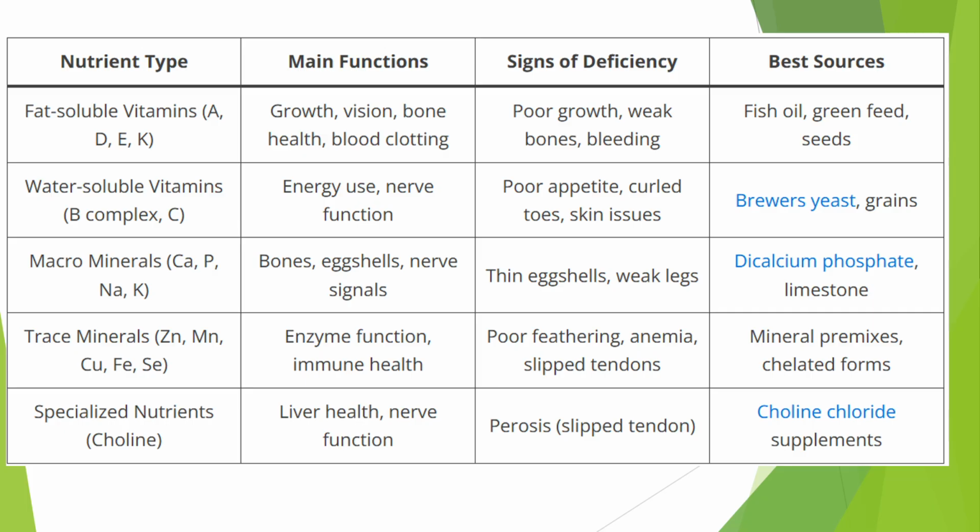For trace minerals like zinc, manganese, copper, iron, and selenium, they are critical for enzyme function and immune health. And deficiency would lead to poor feathering, anemia, and slipped tendons, and mineral premixes and chelated forms become good sources. Then we have specialized nutrients like choline, very critical for liver health and nerve function. Deficiency, you'd see slipped tendon or perosis, and choline chloride supplements such as what we have in some good liver tonics would come in handy.